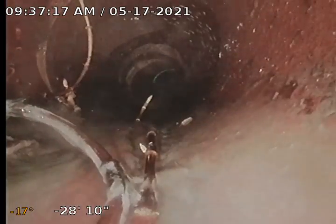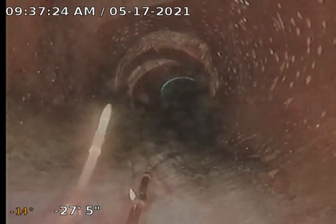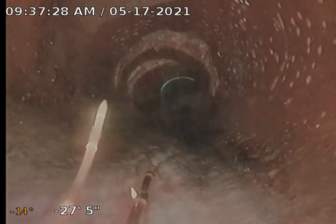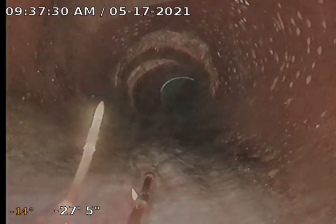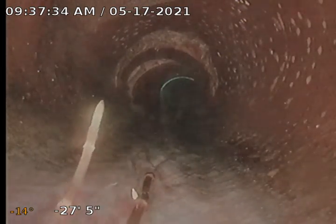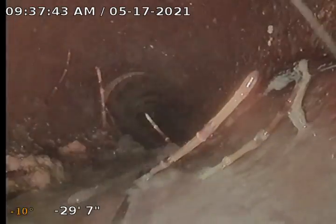Associated with these homes, there's a tie-in on the upper left part of the pipe there. Upper left side of the screen. That according to this map, tough to say what that could be according to that map, but we're going to keep coming back from that point. Get a little minor root through there.